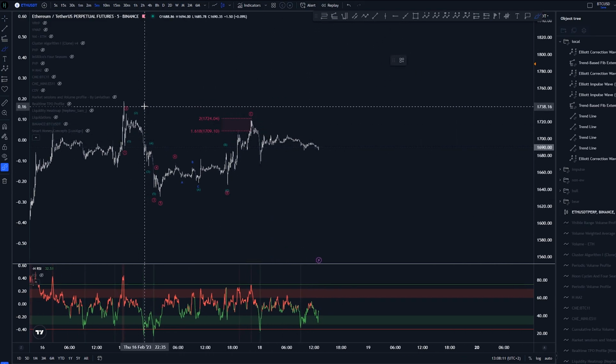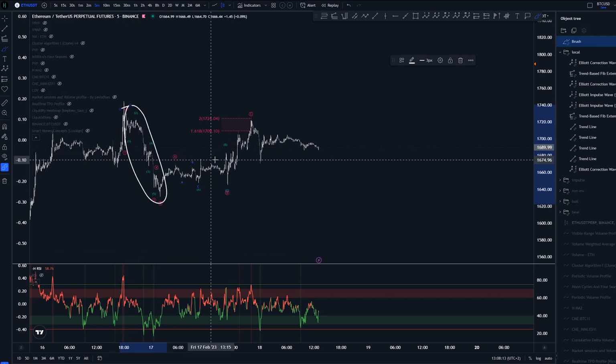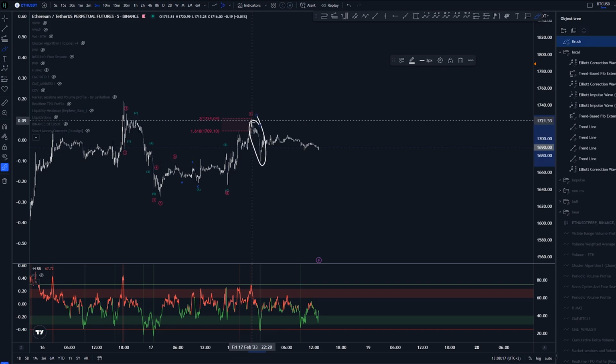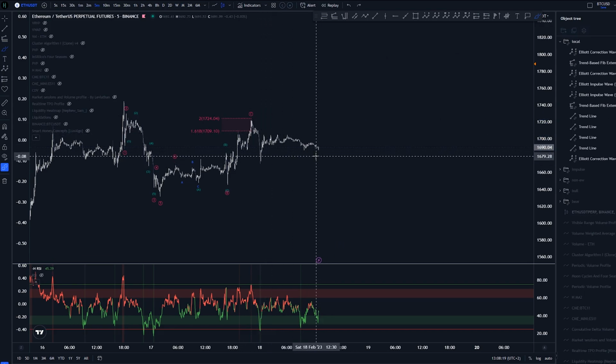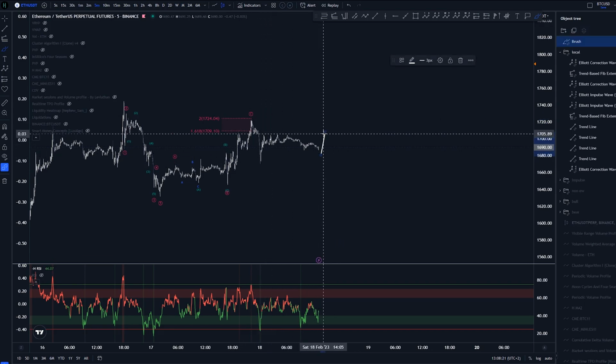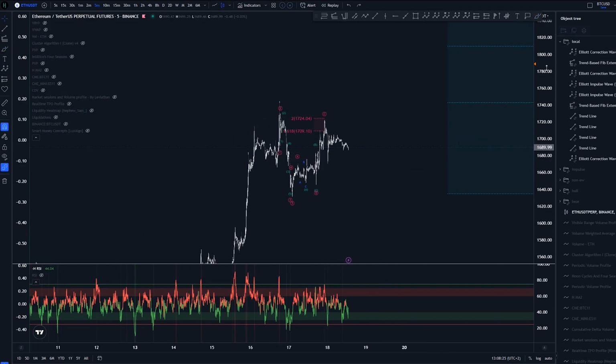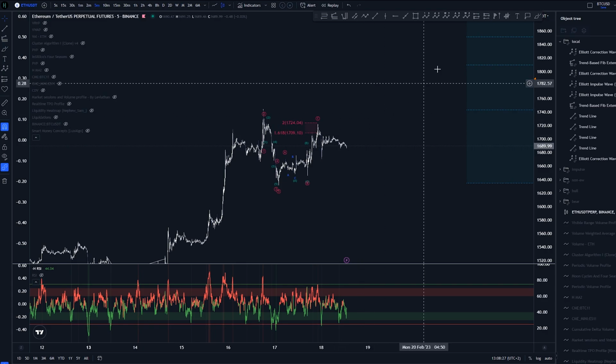At this point, this is the only structure that is more towards that impulsive side, and the rest like this, and this is saying that, okay, we have a lot of consolidation to do, and we'll see how that turns out. But at this point, I'm on the short trade already.